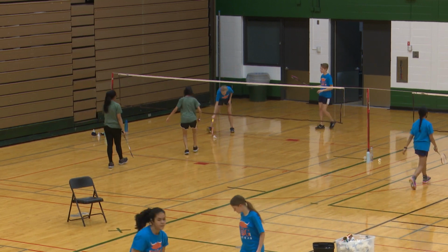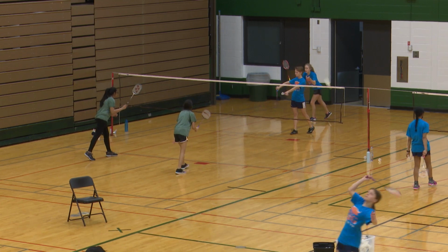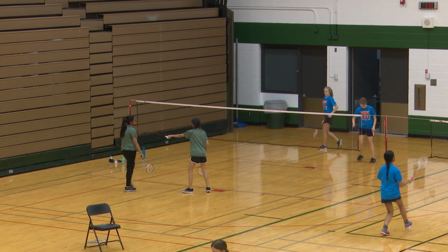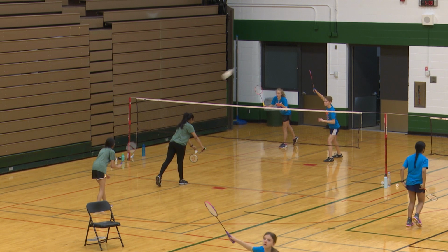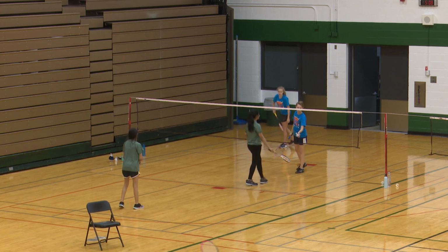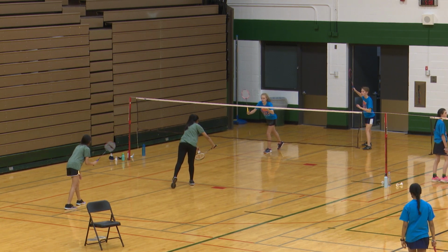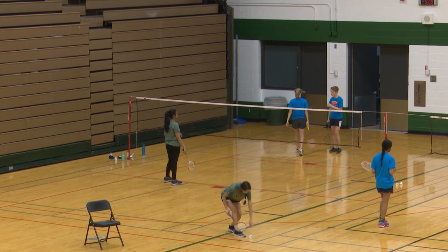That'll go now to Buffalo Grove. She needed to angle her racket a little bit better to get it up over the net. There you go. It's a good shot for Elk Grove. Okay, Elk Grove for the service. She tried. Into the net, Elk Grove gets the point. She wanted to go for a smash. Yeah. The birdie wasn't high enough for her to hit it over. That's out. Elk Grove gets the point.